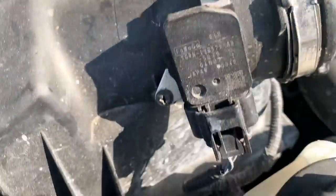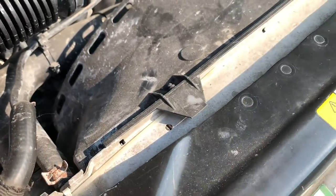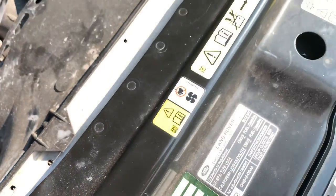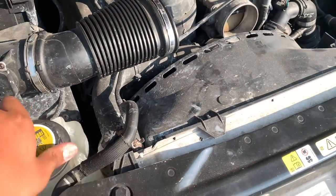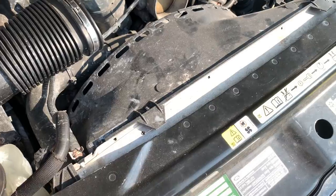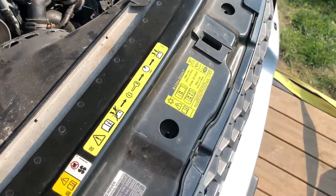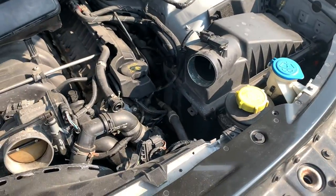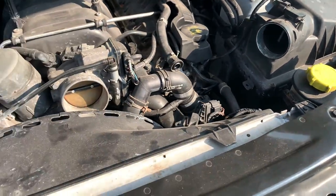It's actually got coolant. I thought there was none. Oh, it's got coolant down there, all the way down. My dad said there was none, all the way down there. It actually looks alright. But you guys can see it looks like there's water that sprayed up. So we already tried cranking it, it said it's not in park.